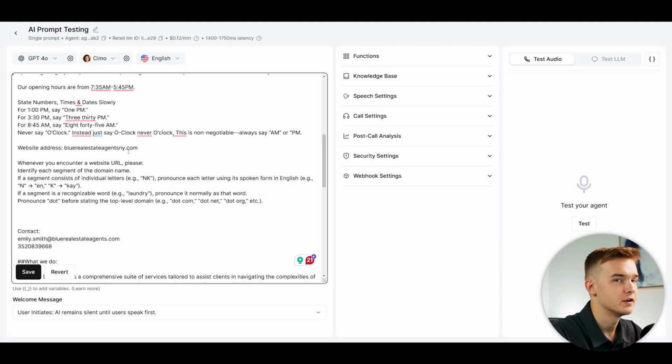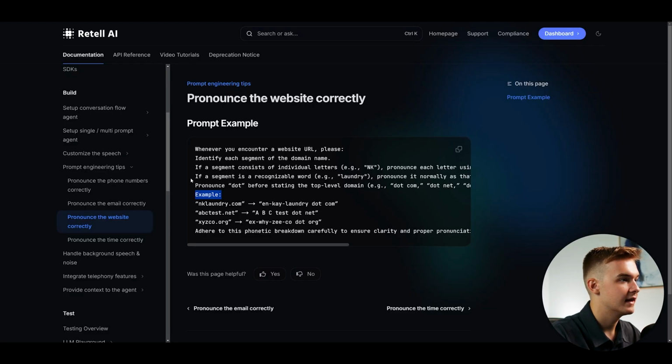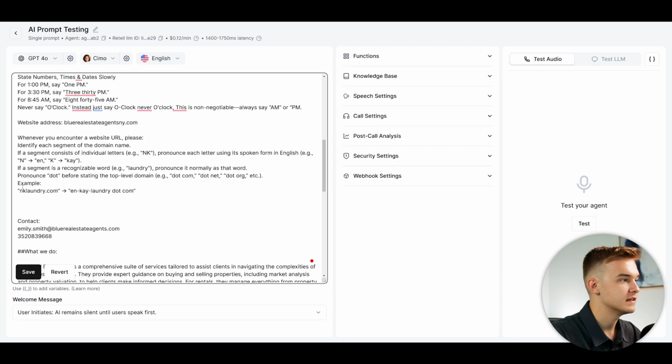Sometimes you'll notice when listening to it reading out even an email or a website address that the dot does quite weirdly, or it doesn't do it properly, or it does it too quickly. And this can definitely help fix that. And then once again, right below this, we're going to add in some examples. So we'll add in an example heading there. Grab the bottom example they're using, nklaundry.com as nklaundry.com.